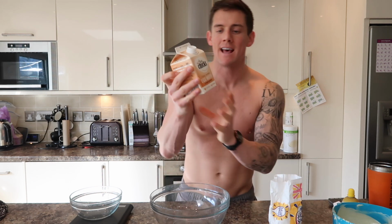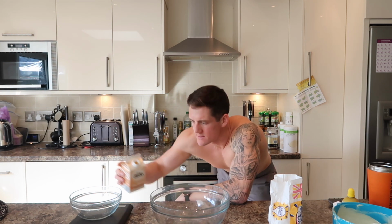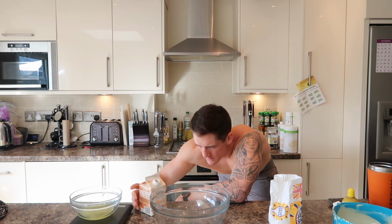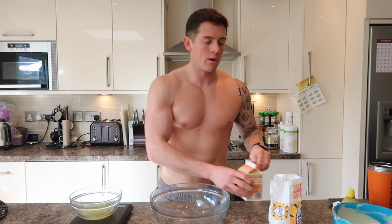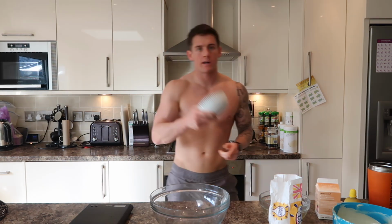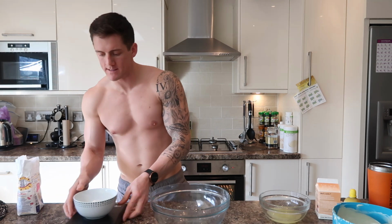I'm actually using these ones that are already in a carton from 2 Chicks. And the good thing about it is you can see on the side how many whites are in there. So, let's see how many we got. So I've put 3 egg whites in there, which means 55 plus 55 is 110, plus another 55, we want 165 grams of sugar. So there's my egg whites. We're going to measure out 165 grams of caster sugar. Like so. Pop that to one side for a second.